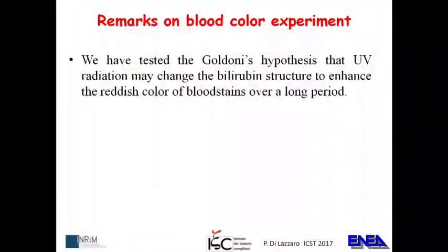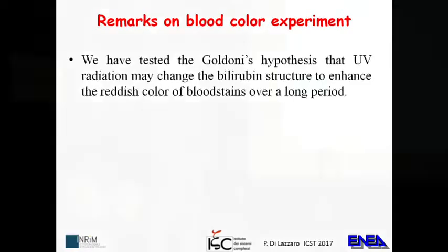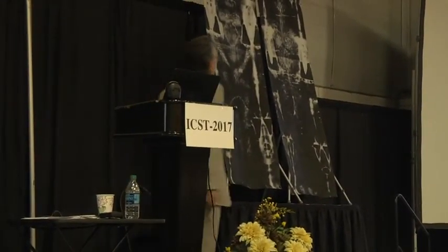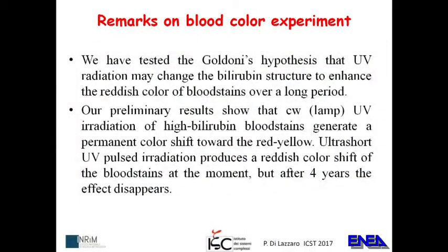Conclusion. We have tested the hypothesis of Goldoni that ultraviolet radiation may change the bilirubin structure to enhance the reddish color of blood stain over a long period. Our preliminary results show that continuous wave, low power lamp ultraviolet irradiation of high bilirubin blood stain generates a permanent color shift toward red-yellow. On the contrary, ultra-short nanosecond duration UV pulse irradiation by laser produces a reddish color shift of the blood stain at the moment, but after 4 years, the effect disappears.